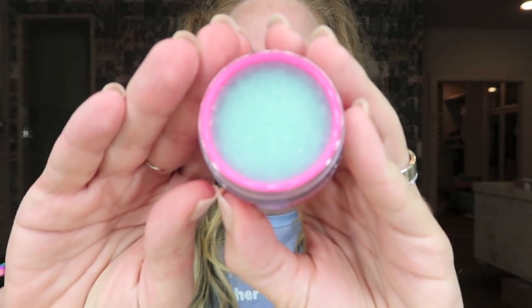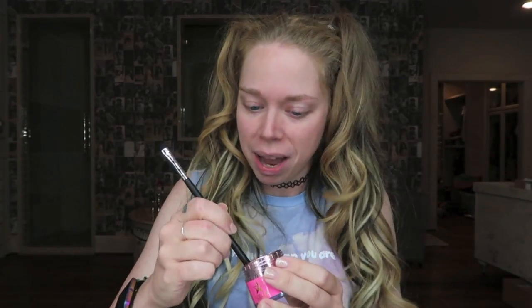This smells just like those Blow Pops. Please tell me I'm not the only one. Do you ever take lollipops and dunk them in water and then suck on them? I literally will take a lollipop, dunk it in the water, suck on it, dunk it in the water. Am I the only one that does that?